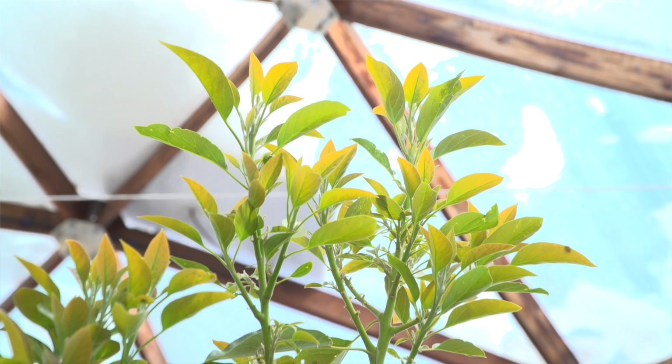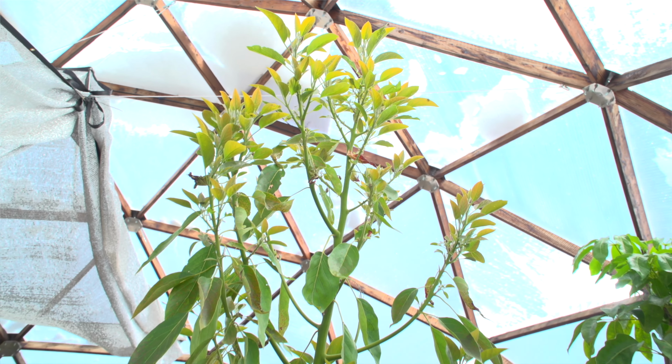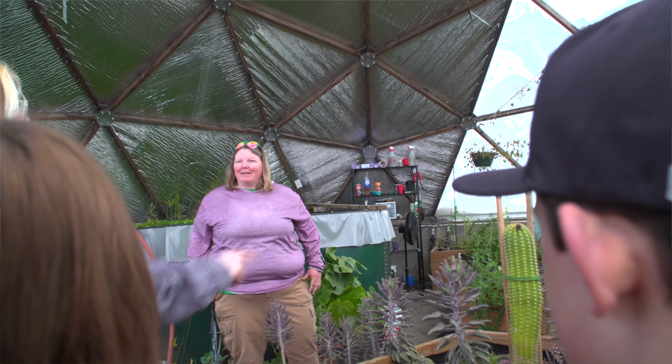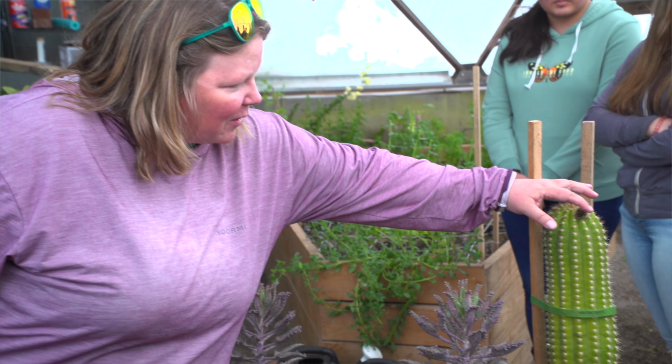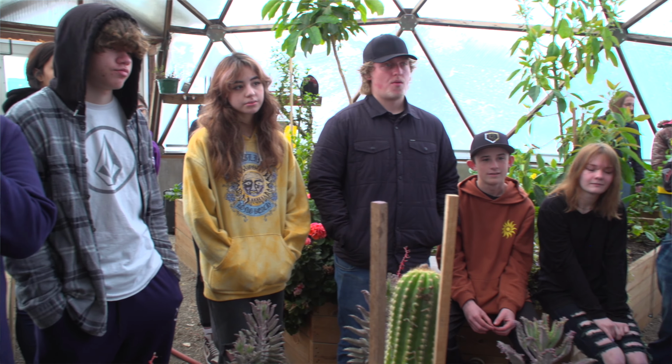The avocado tree was one that was requested by students. I've never grown an avocado in my life, so I had no clue what to expect and if it would be okay in the dome or not. But this is the first year it's been in here. It's grown probably like 3 feet, and we actually have fruit on there, which I had no anticipation of. If there's something that they really want to learn about, we'll add that in there. Trying to focus on the key things of growing plants, but it gives a lot of opportunity we wouldn't have if we were growing outside.